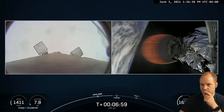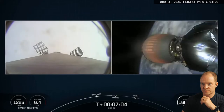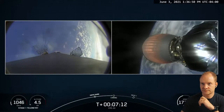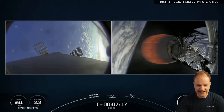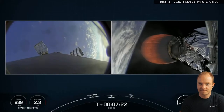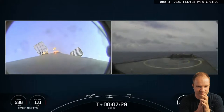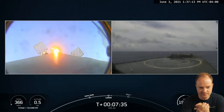Talking a little bit more about the first stage. The next major event coming up is the landing burn. The landing burn is what will bring the vehicle speed rapidly down to zero. So this landing is supposed to be right at about seven minutes after liftoff. Once we get closer to the drone ship, we will deploy our four symmetric landing legs around the base of the first stage for hopefully a nice soft touchdown on that drone ship. You can see a shot of that on the right-hand side of your screen.